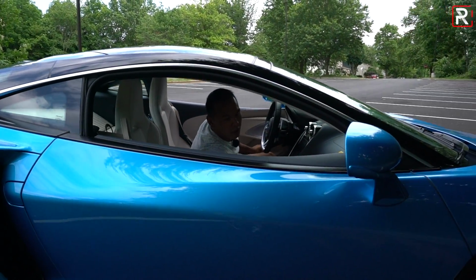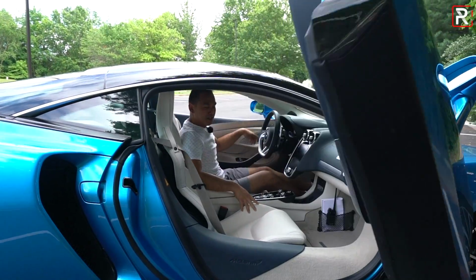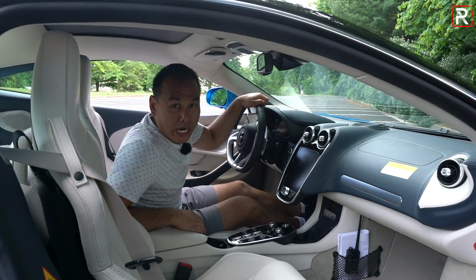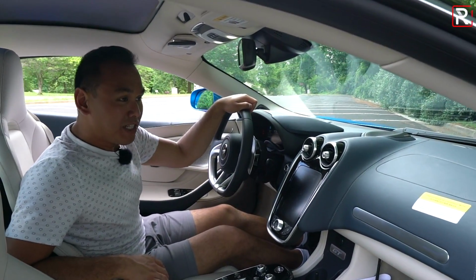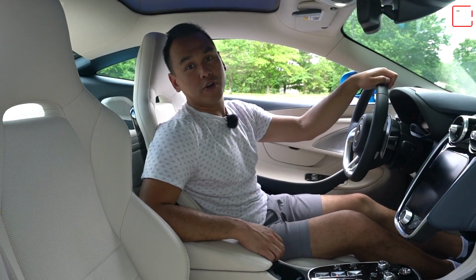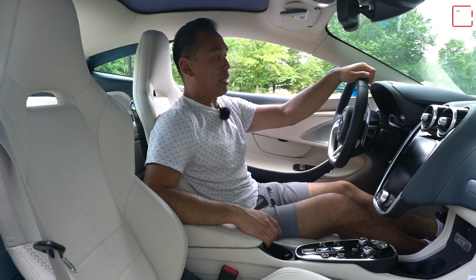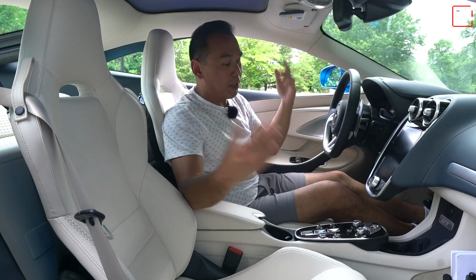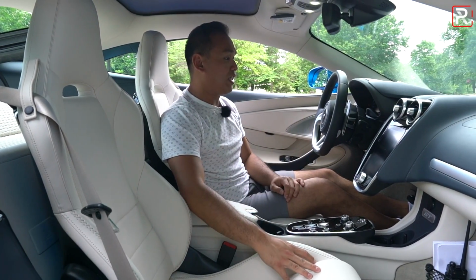because once you sit your butt down in here, and let me open up this door for my camera guy here, and show you guys this bespoke white interior. It's actually a white on blue interior, and this interior is absolutely gorgeous. It's actually about $9,500 extra. It's part of an upgraded premium package that my tester has that includes these upgraded Sport Recaro bucket seats that adjust in like 12, 15 different ways.